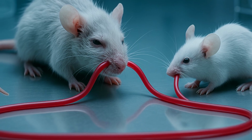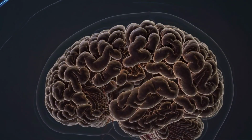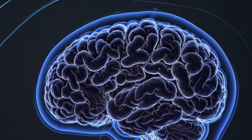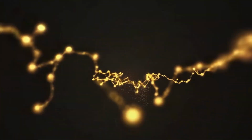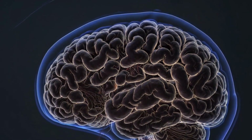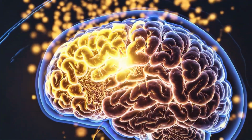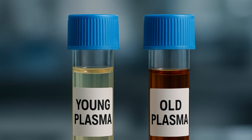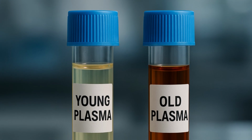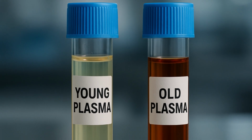So, what's in this youthful elixir? One candidate is GDF11, growth differentiation factor 11, a protein that declines with age but was found in higher levels in young blood. Early studies suggested that restoring GDF11 to old mice improved cardiac function, increased neurogenesis, and even reversed age-related muscle atrophy. It was hailed as a potential fountain of youth molecule, until follow-up studies muddied the waters, showing conflicting results and suggesting the original assays may have confused GDF11 with its near-identical cousin, myostatin, which actually inhibits muscle growth. Still, GDF11 opened the door to a wider investigation of circulating factors, proteins, hormones, exosomes, and even microRNAs that appear to shape the aging process from the inside out.